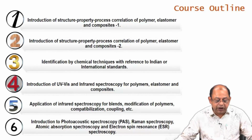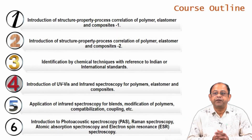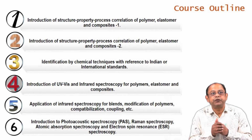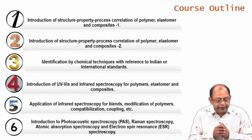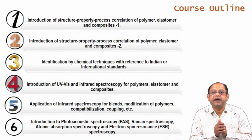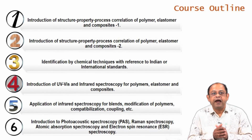Very briefly, although the structure will be given online, in the first week we will give you a brief introduction about the structure property correlationship of polymers and elastomers, and that is the backbone of it. And then we divided it into two parts. Week 2 is also dedicated to the same basically. And in week 3 we will talk about the very classical way of characterization, that means chemical techniques with reference to Indian and international standards. And then we are going to talk about UV visible and infrared.